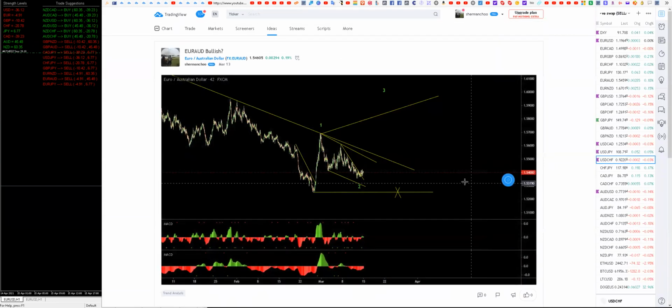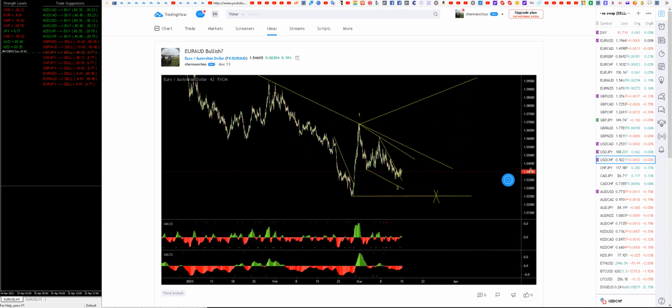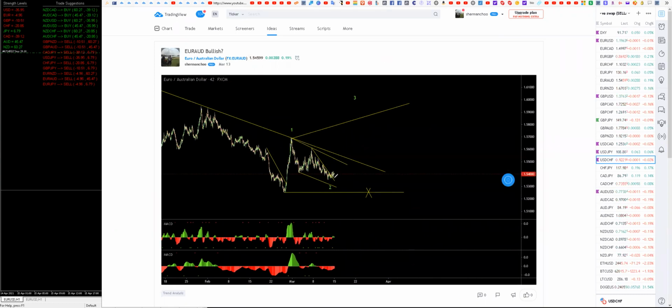Let's try it again. So I'm trying to show what's the current happenings for the Euro Oz. When you look at the chart, it's pretty shy. It went up and then somewhere around here it came down over here. So you're still interested in the upside, but just not this week. It's kind of late because today is already Friday. The Euro Oz is a sell.